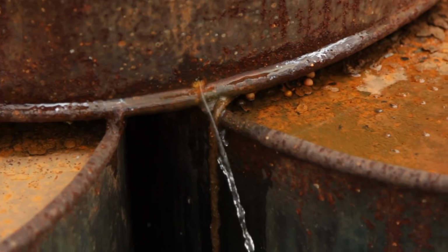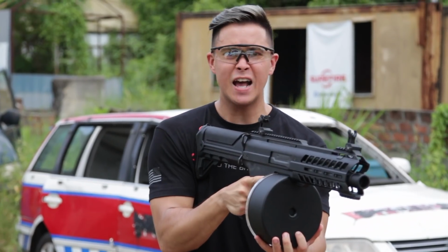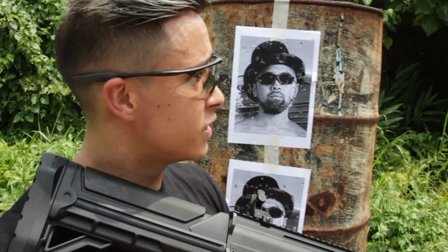Woo! I think that's it. Whatever damage the AA-12 can do, this is pretty much the same. It'll shred through this paper.